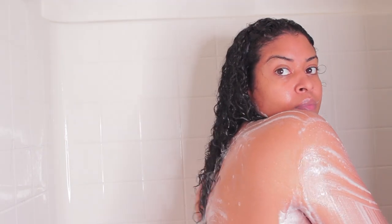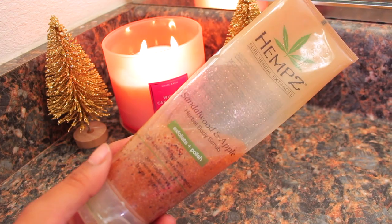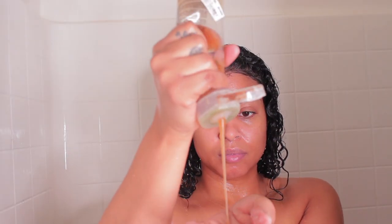So with the bar soap, I usually use these mittens and then I'll follow up with a gel using a face towel. Speaking of exfoliant, I'm going to go in with the Hemp's Pure Herbal Extract Sandalwood and Apple Herbal Body Scrub. I love this stuff. It's so good, and it leaves my skin feeling so moisturized once I'm done.